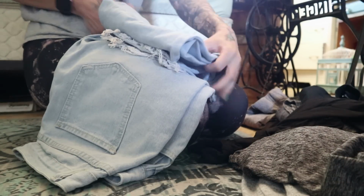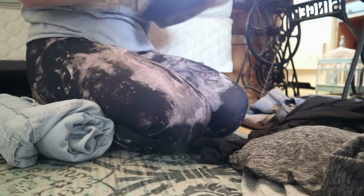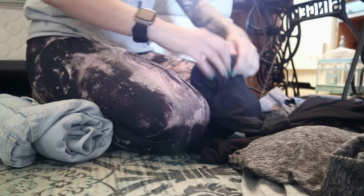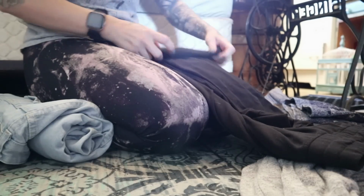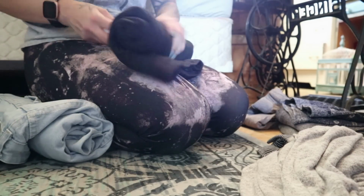Once we got the clothing sorted out for the dressers, we decided that we were going to remove the tall dressers from the room, and we were going to store her clothes that were in the dressers in another spot. So here you see us folding them up and putting them in different baskets, and you will see what that is going to look like in a moment.